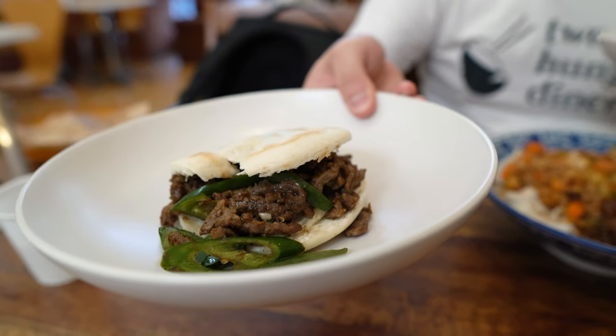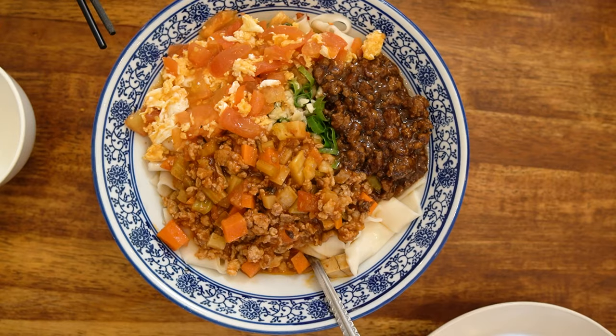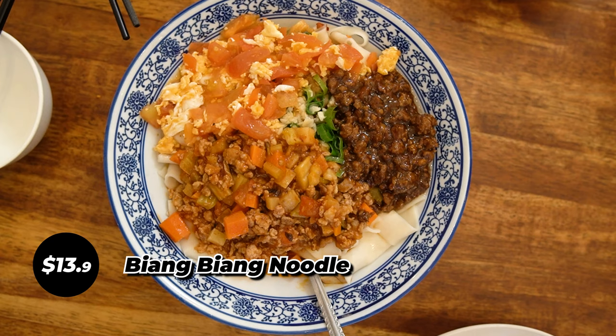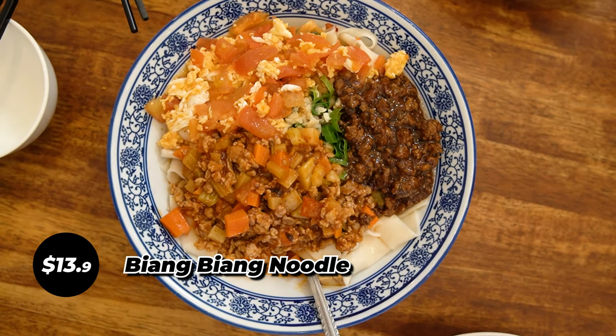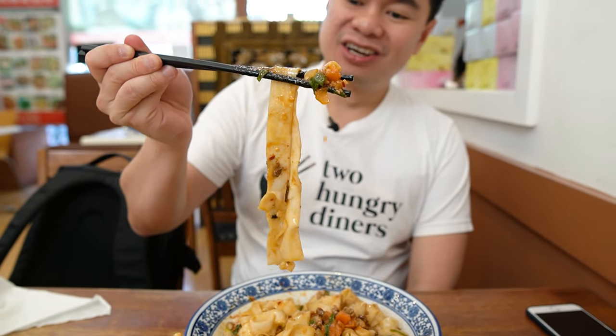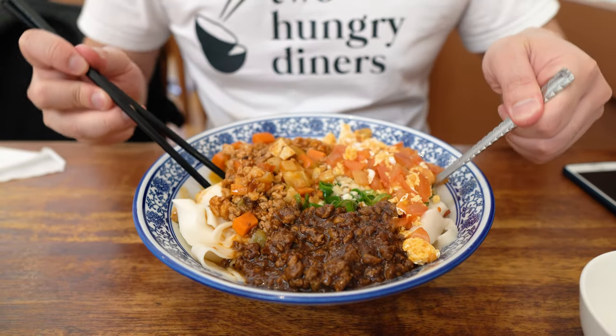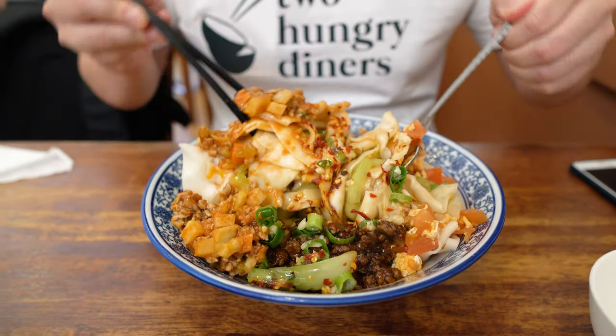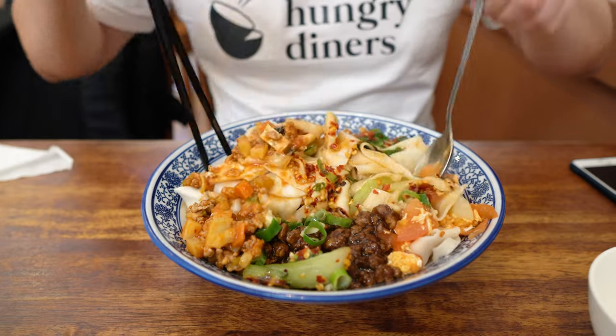In case you didn't know, from what we read, Shaanxi is a province in China, and they are very popular for their biang biang noodles. They also serve other cuisine, but the biang biang noodle is obviously the most popular one. The characteristic of the biang biang noodle is white, thick, handmade and very stretchy as well. And yeah, there are a couple of styles, but this one here has different toppings. So the way we're gonna eat it, we're gonna mix up the noodles and the toppings.